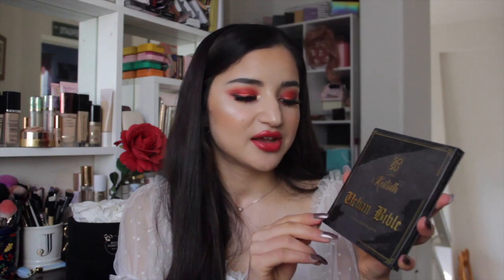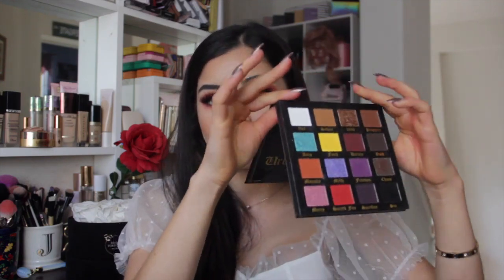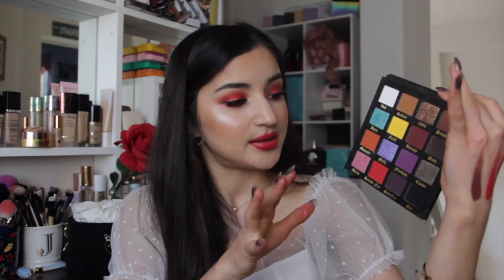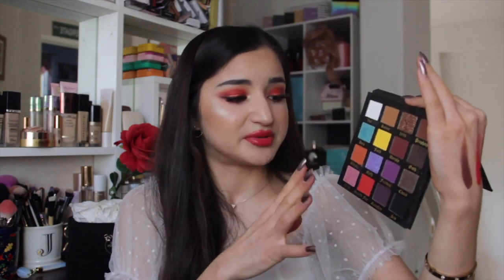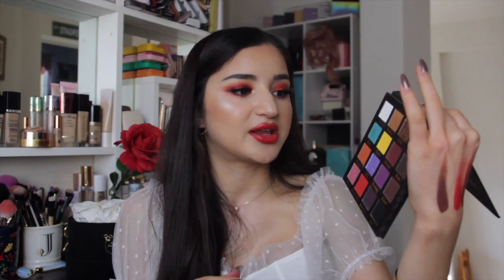Then a bit more on the grungy side, another one of my favorite indie brand palettes. This is the Sosu and Kaylee MUA palette. Urban Bible, I think, is a very appropriate name for this palette because it's all over the place. And even though this palette is kind of a mishmash of different shades, I think they work together beautifully, and it's so easy to look at this one and get inspired.